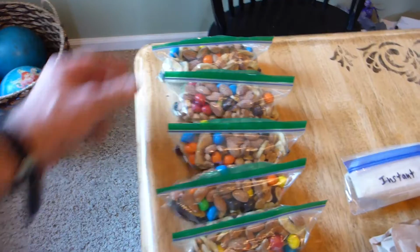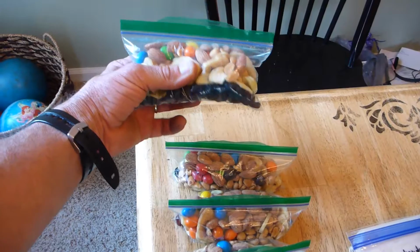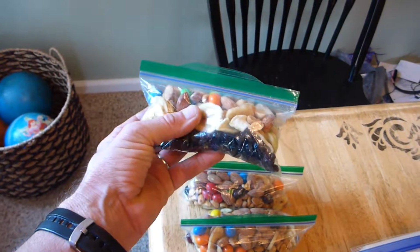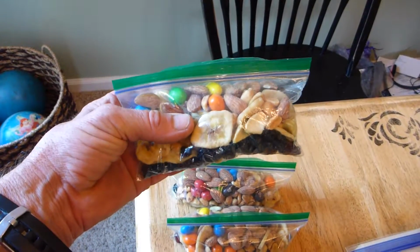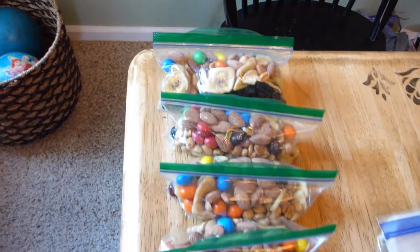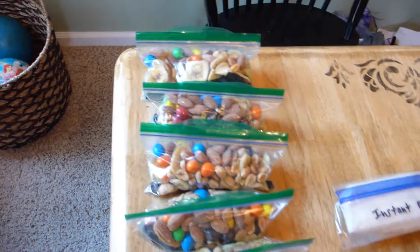I make my own trail mix. I put together about 6 of these just so I could have one on the trail each day, and they're pretty full, so I could probably divide this into 2 snacks on the trail. But I just buy a bunch of dried fruit and nuts and stuff, so I got some dried bananas, dried apples, cranberries, and blueberries in there, honey roasted peanuts, sea salt almonds, and peanut M&Ms. I think that's everything I have in there. But I really like that mix.